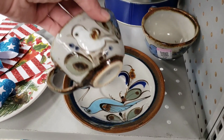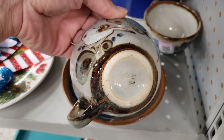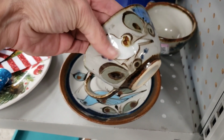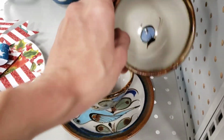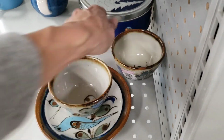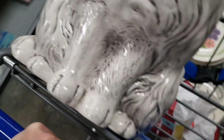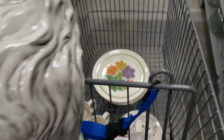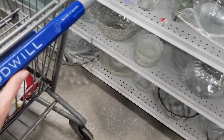But Ken Edwards is a name to look for. Usually it says K-E on the bottom. They're somewhat in relief. They're hand painted, hand formed. They're really cool. I like that these ones have little butterflies in them too. But you'll also find figurines that he did and stuff like that. So far, this is where we're at. We've got ourselves a cat and some dishes that I said I don't need, but I'm getting.